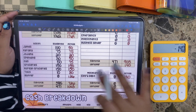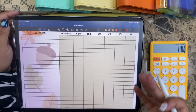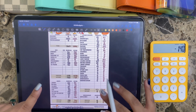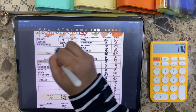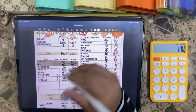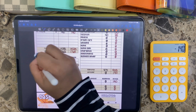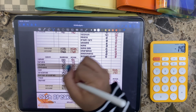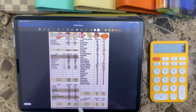So now that my budget is zeroed out, I can go down to my cash breakdown and fill out the categories I'm going to pull money for. But before I do that, I'm going to come up here and highlight anything that's going to be converted to won. So I'm going to add up these highlighted ones, and they'll make up my first category that I call convert to won.